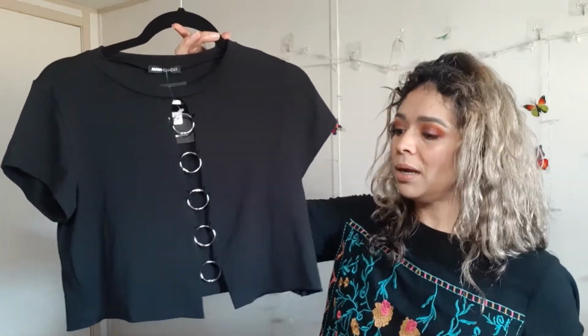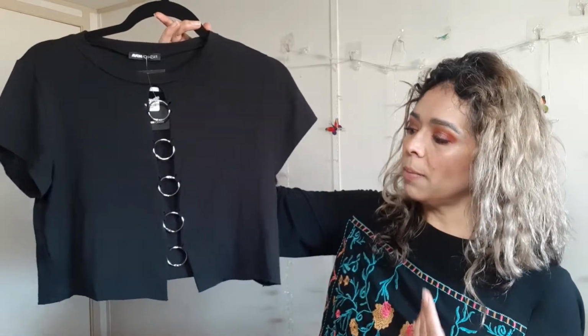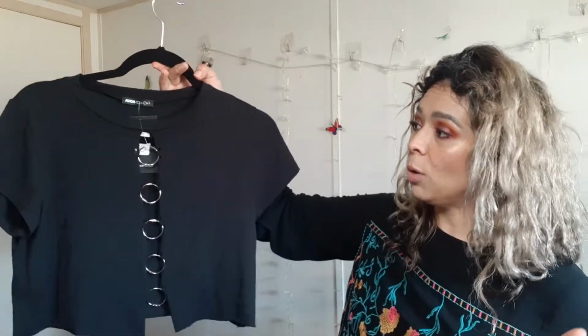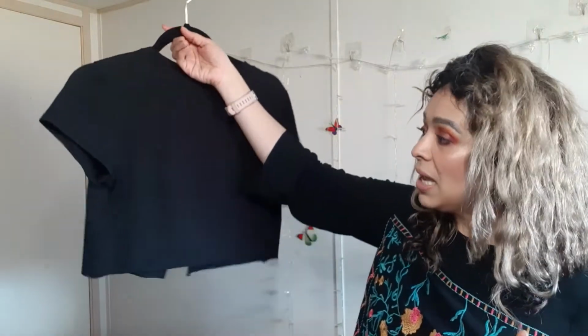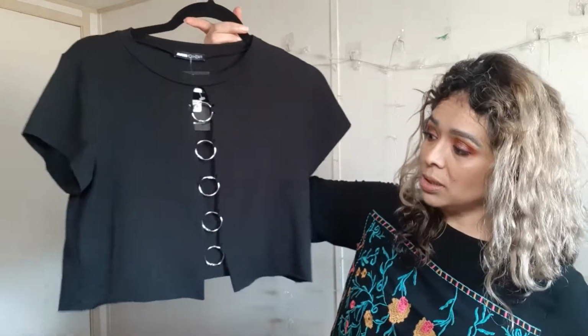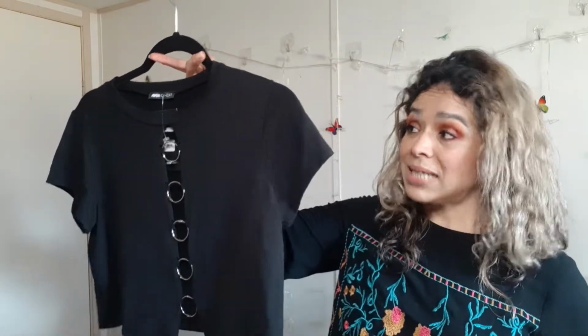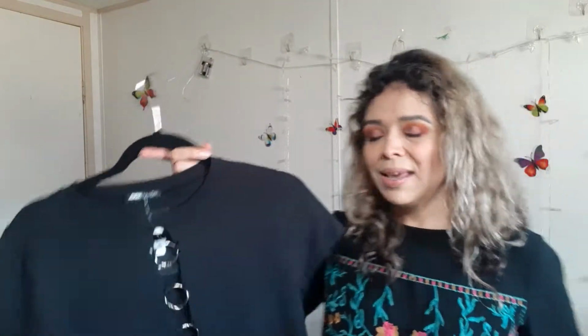You could put on some camo and some combat boots. You could put on a skirt with some fishnet stockings and the shoe of your choice. It would go well with Converse or Vans or even some really snazzy Kevin Durants or Jordans. But I think this is just a classic staple because you could do so much with it. And, you know, it's a cropped shirt, so kind of right on trend.